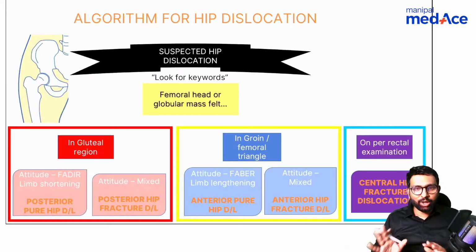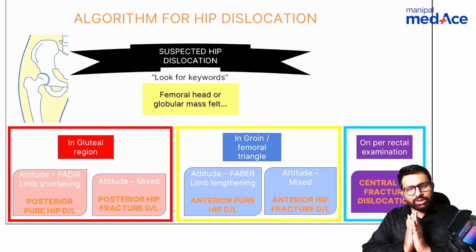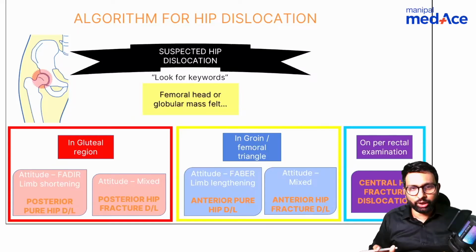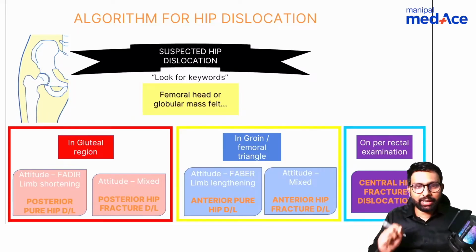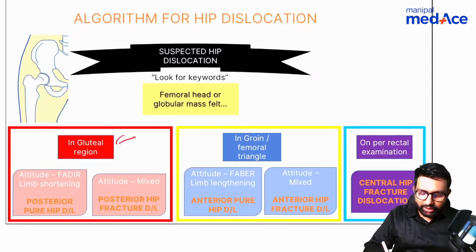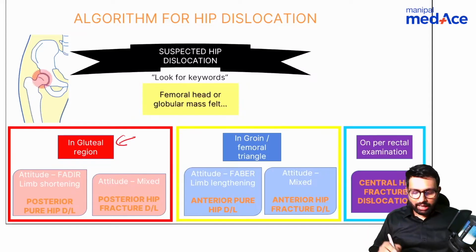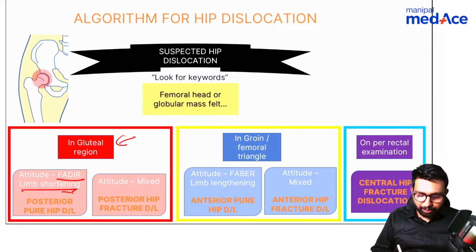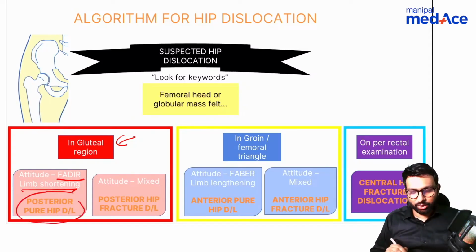So this is the algorithm that I want you to take a screenshot of. This will help you diagnose any case of hip dislocations. It can be fracture dislocation also, normal dislocation also. What you will do is, if you're suspecting a hip dislocation, first look for the keyword femoral head or globular mass felt in. If it is given in the gluteal region, then you look at the attitude. If the attitude is flexion, adduction, internal rotation with limb shortening, it is a pure hip dislocation. If attitude is mixed, then it is a fracture dislocation.